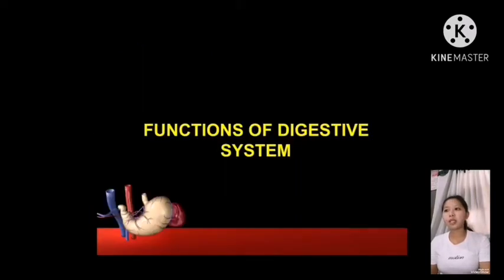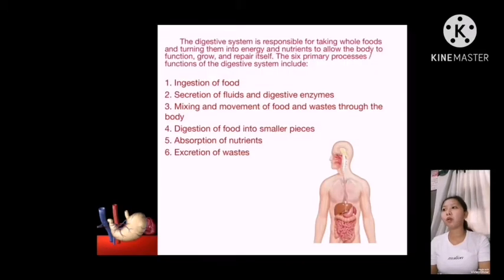So, the digestive system is responsible for taking whole foods and turning them into energy and nutrients to allow the body to function, grow, and repair itself. The six primary processes or functions of the digestive system include ingestion of food, secretion of fluids and digestive enzymes, mixing and movement of food and wastes through the body, digestion of food into smaller pieces, absorption of nutrients, and excretion of wastes.